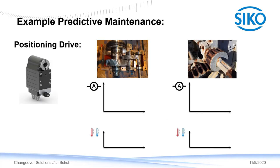Just a quick example in an application with our positioning drive. The current consumption gives a direct feedback of the required torque. A new or well-maintained machine will require a normal power consumption. An older or not well-maintained machine will require a higher torque and current to run the changeover. In the same situation, when you monitor the internal temperature, exceeding the limit will generate an error and switch off the device to prevent any further damages.